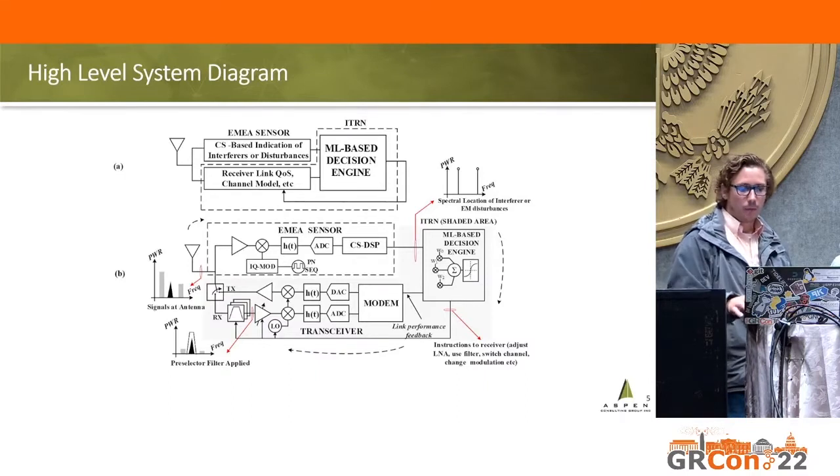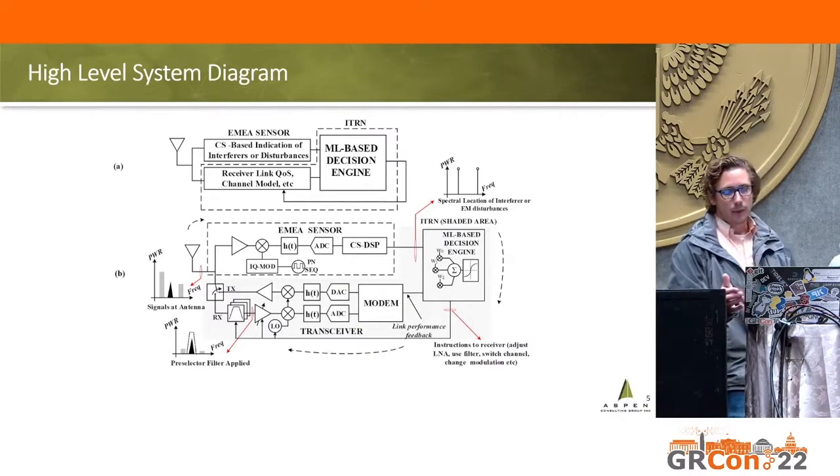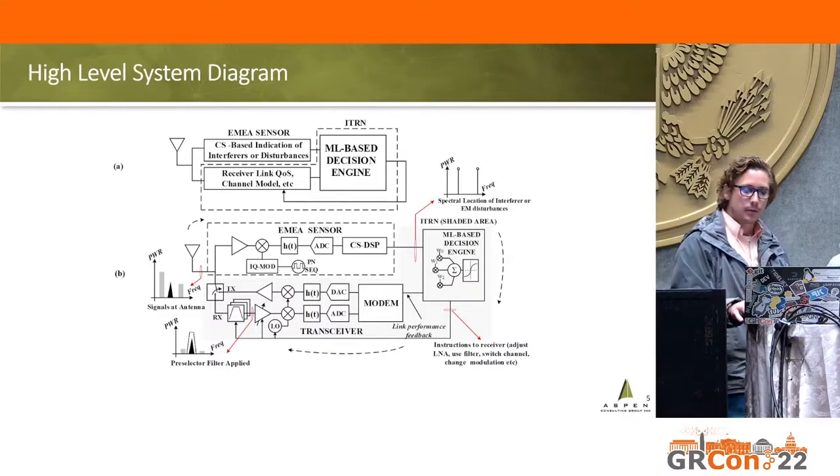You can see here, just in panel B, what exactly is happening. We have some signals that are incident on the antenna. We sense them using our EMEA sensor very quickly, take the locations, and send them along with a quality of service metric of the outstations to the MLBDE, which then comes up with the optimal decision for the transceiver to take.